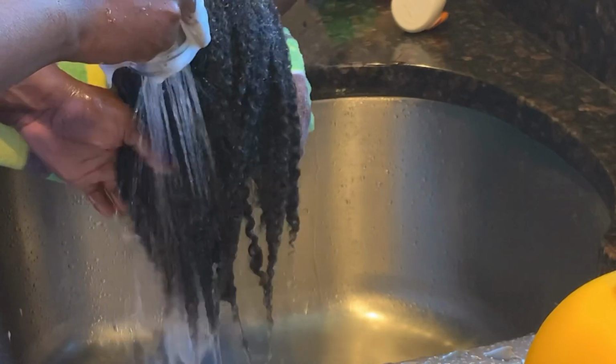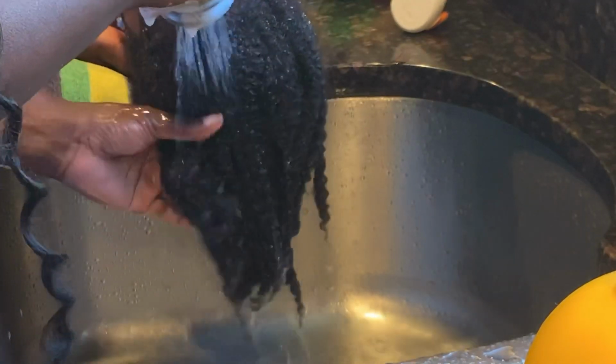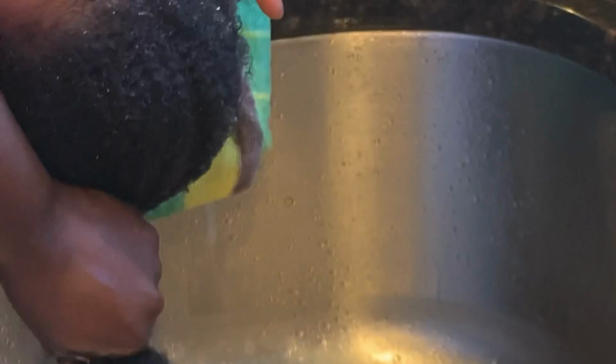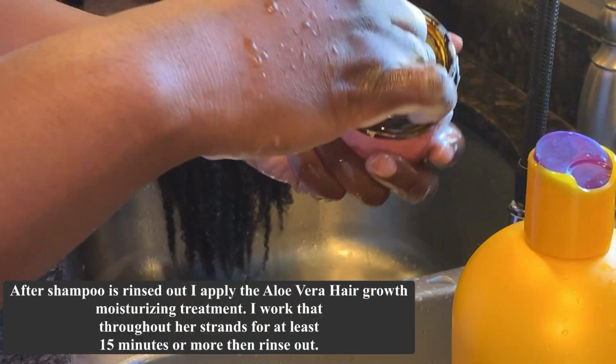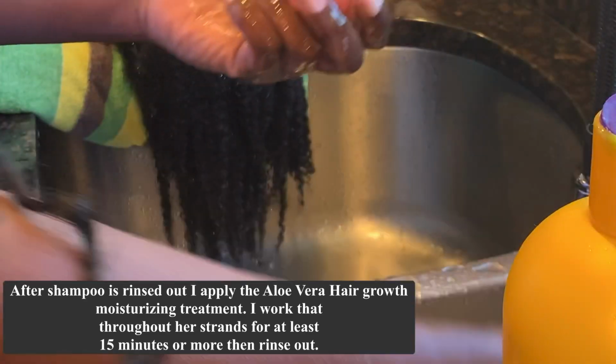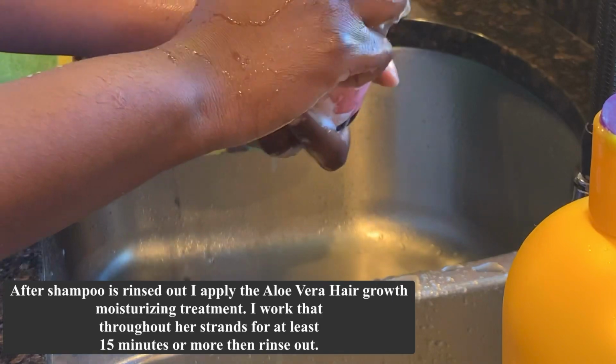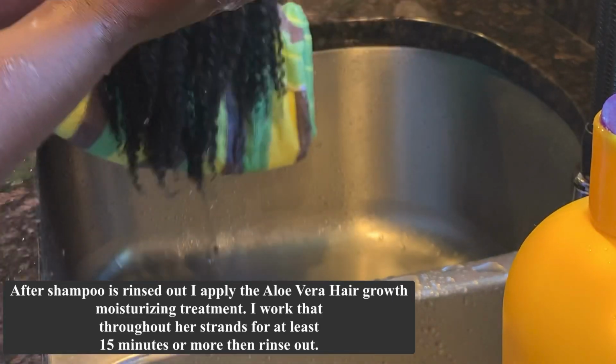When you're using the shampoo of your choice or co-washing shampoo of your choice, I actually like to wash her hair less. Okay, so Savannah has the hair type, I've said this before, where her hair responds better to being washed less. When Savannah's hair has too many washes, it experiences over drying. Over drying causes breakage in her hair.